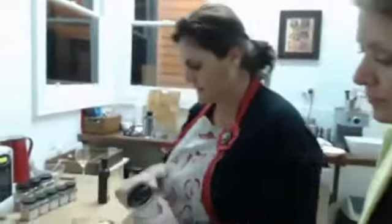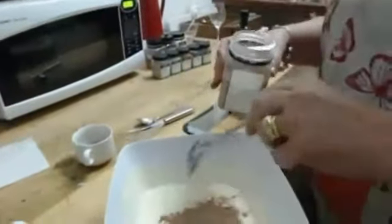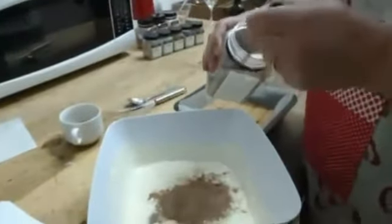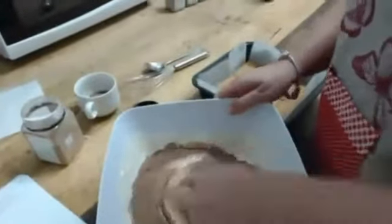So what I'm going to do is take some of our chocolate powder and put just a couple of tablespoons in there. Good heaping tablespoons. We like lots of flavor. Lots of chocolate going in like that. Now this is the choc raspberry. That's correct, yeah. Excellent. And then I'm just going to stir that through.